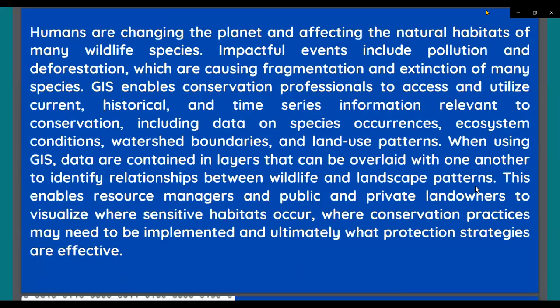GIS and conservation. Humans are changing the planet and affecting the natural habitats of many wildlife species. Impactful events include pollution and deforestation, which are causing fragmentation and extinction of many species. How does GIS help? How does it come into play?